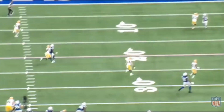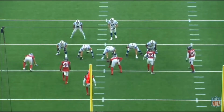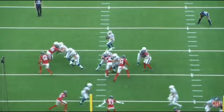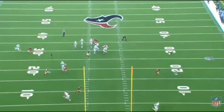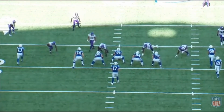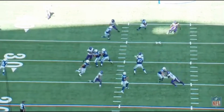This is a touchdown to T.Y. Hilton if Rivers puts it out in front of him. So Rivers has to throw short passes to move the ball down the field, and he depends on runs after the catch to get big yardage. And not that he can ever move or scramble, but he's really a sitting duck now.